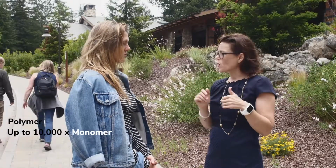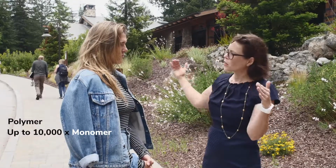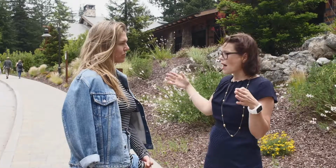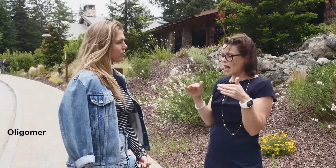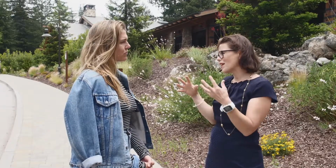Now what happens when you polymerize is not every polymer molecule makes it to 10,000 repeats. Some start reacting and adding onto each other, but then they stop. And those are what we call the oligomers. And they're present in your plastic as well. They have no function in there, but they're present. And because they're small molecules, they can get out of the plastic and they can get into your food.